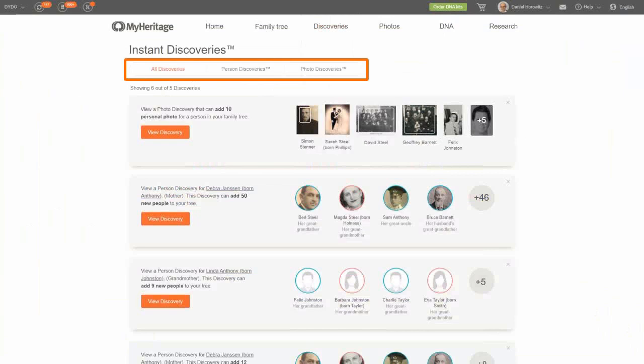The first thing you will notice here is that we have the instant discoveries divided into two: person discoveries and photo discoveries. Now, the order of that menu is always going to be person and then photos, but the different options that you will see on the screen will vary. You may have first person discoveries and then photo discoveries. You can click on any of those in the menu to see only the person discoveries or the photo discoveries as you like.